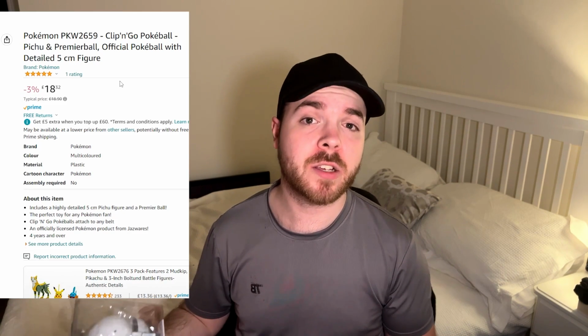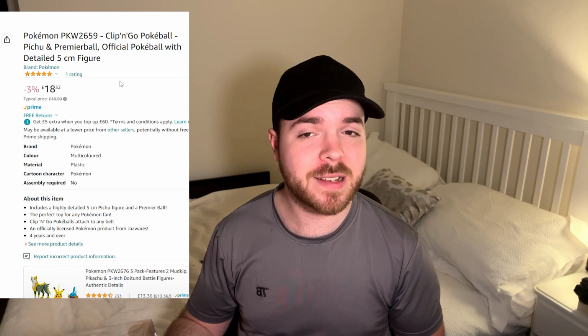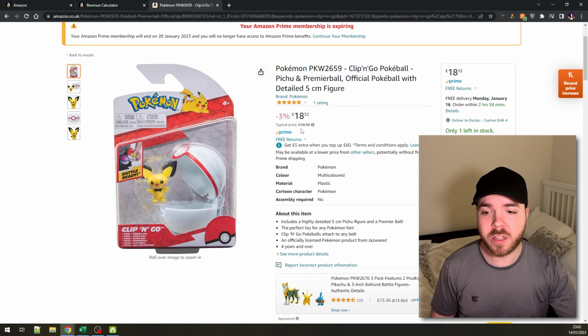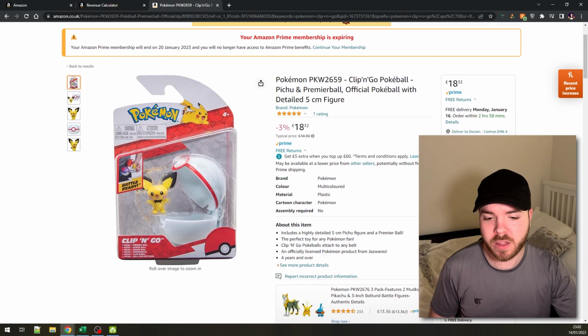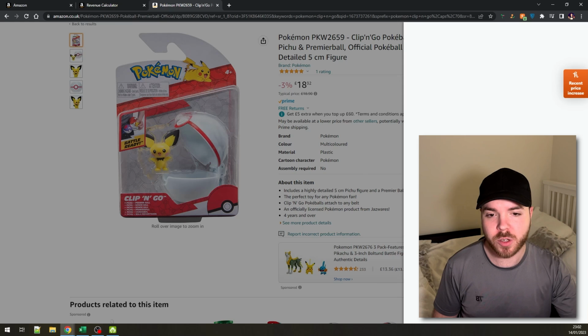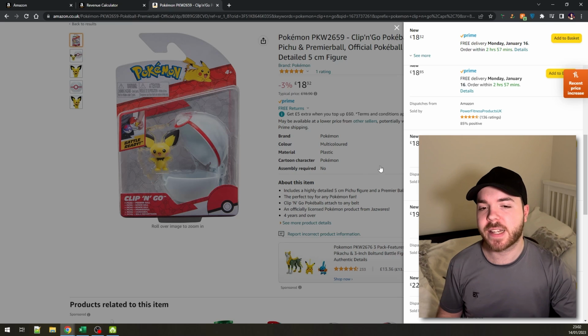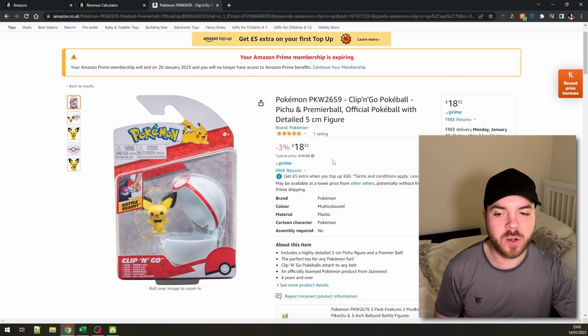So the first product we found was this Pokemon Clip and Go Pokeball Pikachu and Premier Ball. Now, this one wasn't even on offer at Tesco, it was just full price at Tesco, £10. Now, I just decided to scan this and have a little go, and as you can see over on Amazon, it's going for $18.32, or the typical price down at the bottom of $18.99. You can see there's only actually 1 left in stock on this item, and then after that one has been sold, the next available prime price is $18.85, $18.90, $19.99. So I'm going to guess this is going to sell for around about $18.99, which as you can see is close to the typical price.